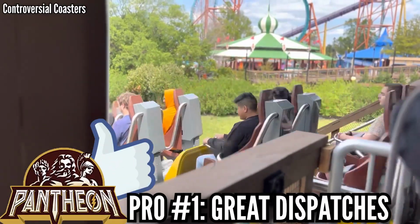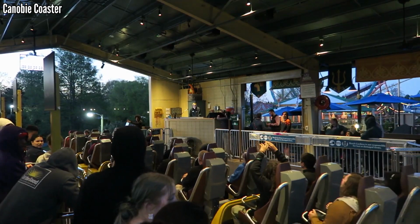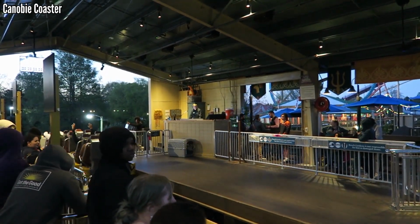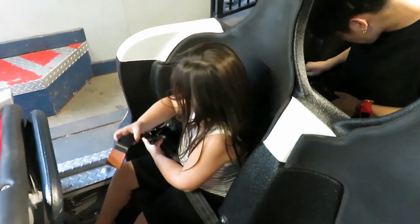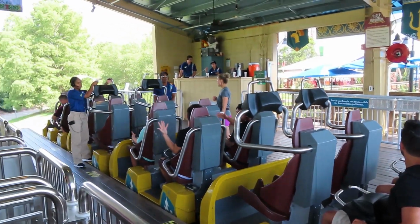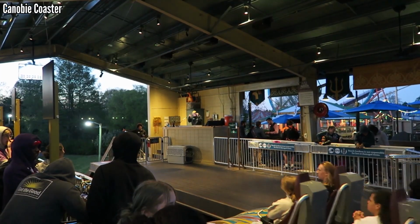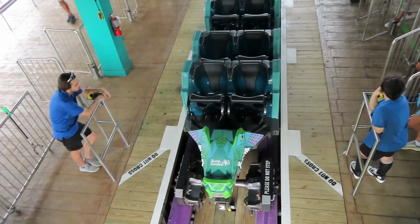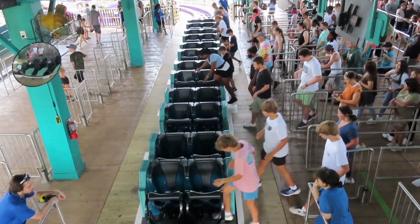This has great dispatches. Just like Disney and Universal coasters, Pantheon thrives on simple restraints, most notably no seatbelts. Seatbelts are a good redundant safety device, but they slow down operations so much. When I was there, they were whipping out trains like nobody's business. A stark contrast from a sister park in Tampa, sending out those Iron Gwazi trains every 3 or 4 minutes.